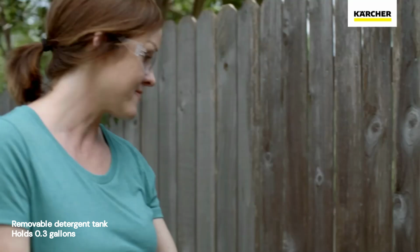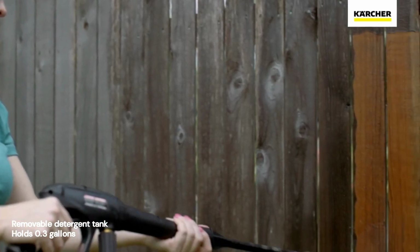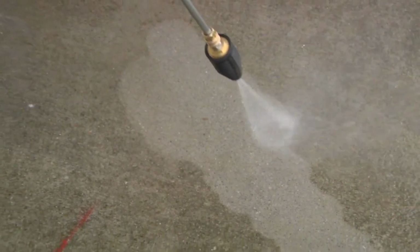Need to add some soap? The removable detergent tank holds 0.3 gallons, letting you dial in the right amount of cleaner for the job. This unit's designed to get serious results without overcomplicating things. Efficient, straightforward, and it gets the job done fast.